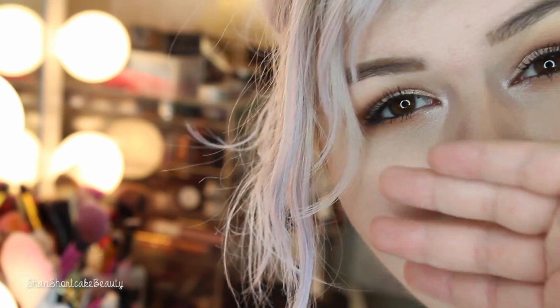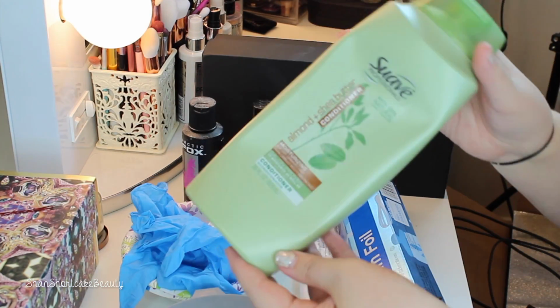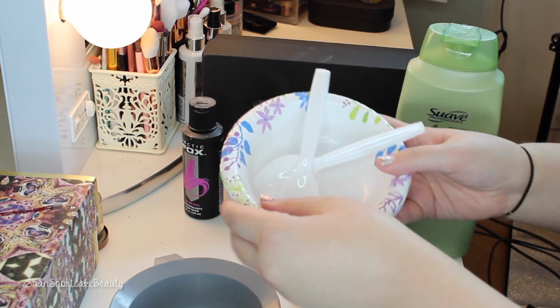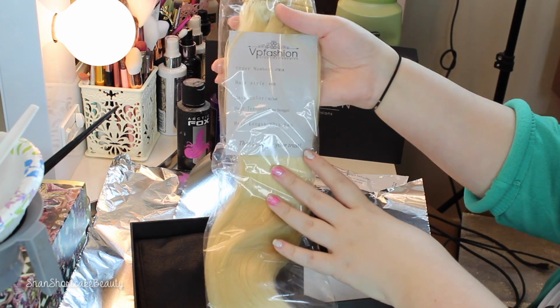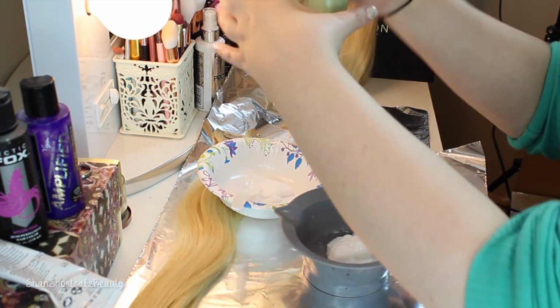Hey loves! Okay, so we are going to begin. These are some things you're going to need. You're going to need whatever dyes you are using, some white conditioner, some bowls, and mixing utensils, whether that be plastic spoons or brushes, some rubber gloves, and some music, and of course tinfoil and the extensions. So these are the extensions I'm going to use today, and we're just going to put some conditioner in each bowl.